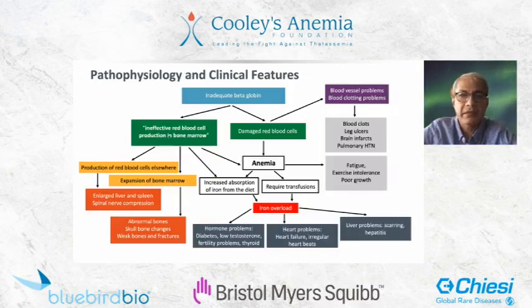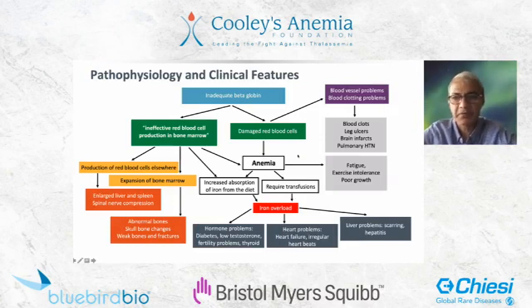And this is just an overview of all of the different things that happen in thalassemia. It's a very busy slide, and I'm not going to go through all of them. But keep in mind here, you see ineffective red blood cell production in the bone marrow is a very central part of what happens in this condition.